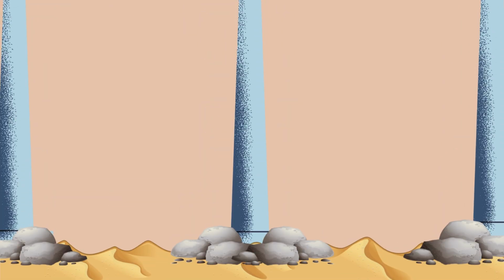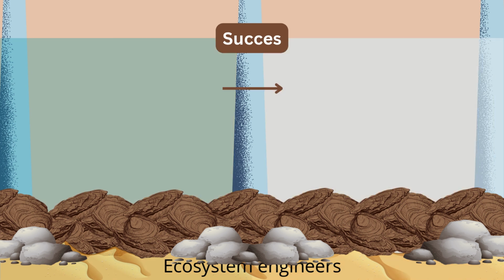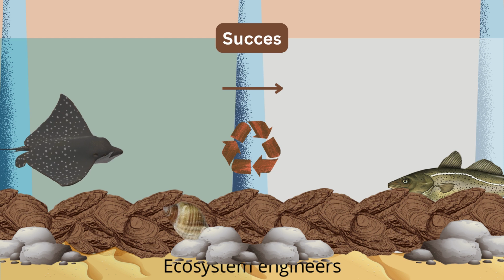If reef restoration efforts succeed, the ecological impact could be substantial. Flat oysters are vital ecosystem engineers. They improve water quality by filtering seawater, and their feces contribute to nutrient recycling and enhance benthic-pelagic coupling. When they grow in dense clusters, they form 3D reef structures that stabilize sediments and provide habitat for many species, including cod, stingrays, and dog whelks. In this way, oyster reefs enhance both biodiversity and ecosystem productivity.